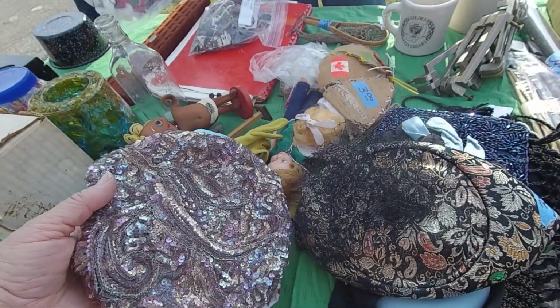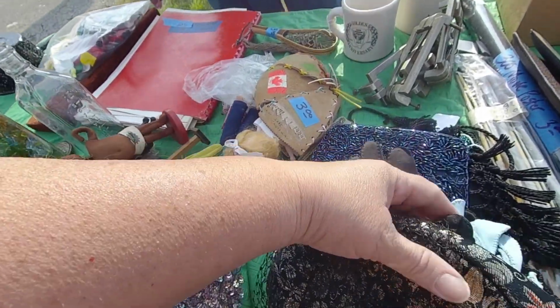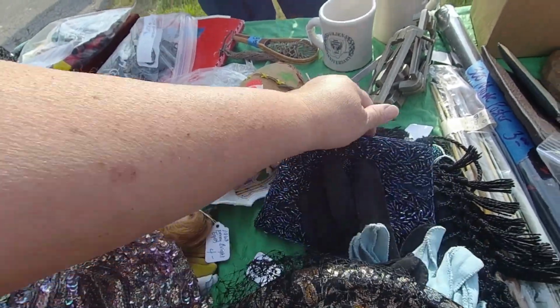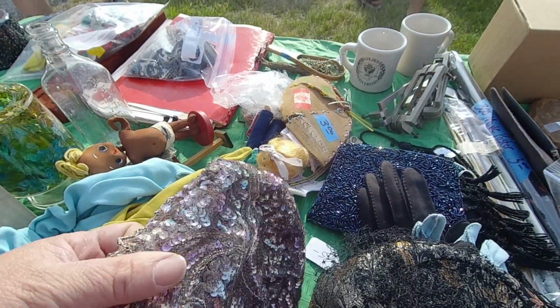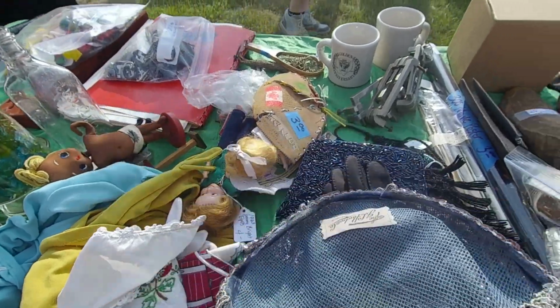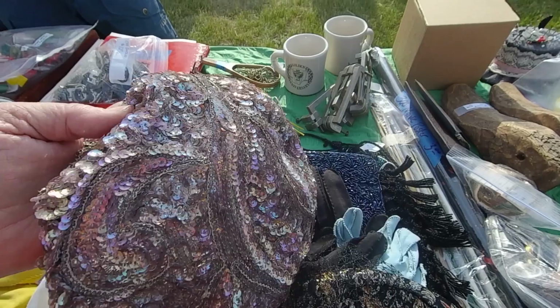Ooh, I like this purple hat. And guess what? That purple hat was coming home with me. The one with the sequins on it. I had to look at everything else there first. But that hat came home. It was only $2. That had a lot of shine to it. I thought it was pretty cool. So that was one of the other items that I brought home.